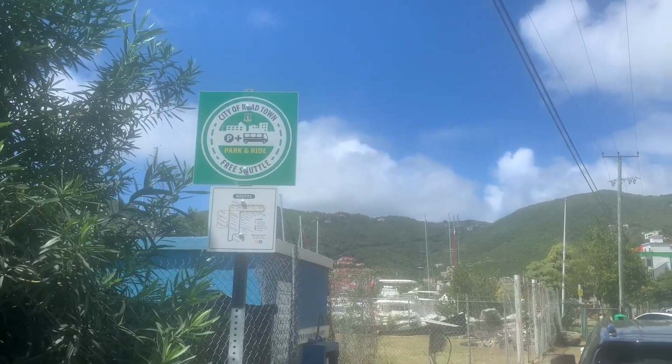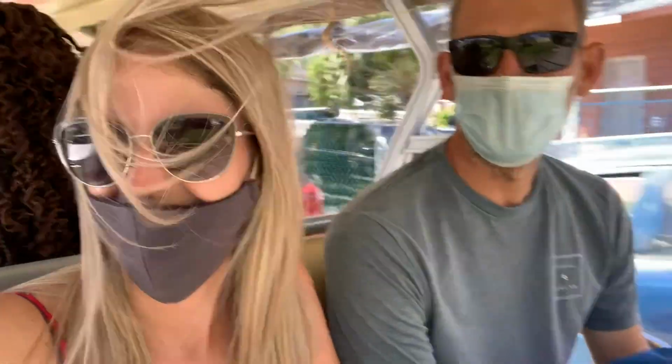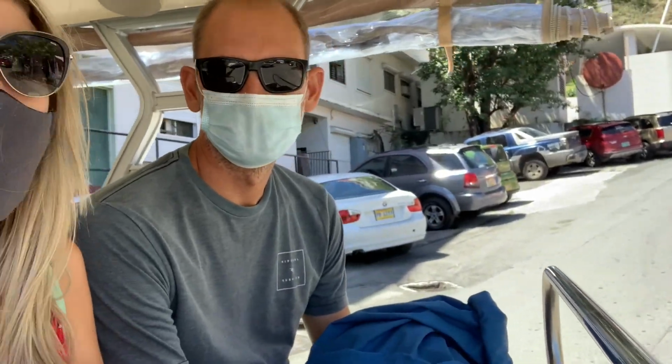Roadtown is the main town of Tortola and has a free shuttle that runs up and down the main street. This golf cart's friendly drivers pick up locals and tourists alike with a mix of music from Elton John to Bob Marley. We use this a lot to do our shopping and get fuel for Avanti.